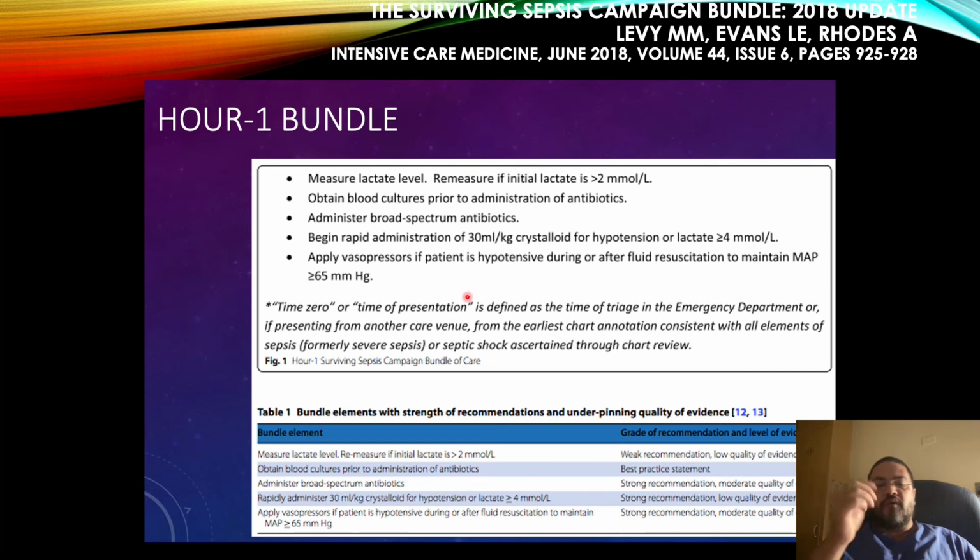This is a publication by Mitchell Levy, none other than Mitchell Levy, who reviewed and made new changes in the Surviving Sepsis Campaign. They have an hour 1 bundle, an hour 3 bundle, an hour 6 bundle, and in the hour 1 bundle, the recommendation is to give the fluid as fast as possible, rapidly administer 30 mL per kilo crystalloids. That's a strong recommendation with strong quality of evidence. Again, the rapid administration of fluid, 30 mL per kilo, all within the hour 1 bundle.